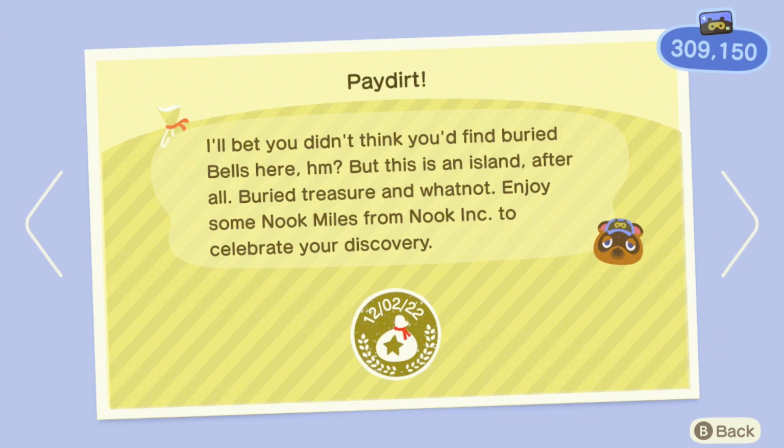Pay dirt. That's actually, I'm sorry, that's where you get your buried bells. I can't remember which one I said that on, but this is the buried bells, not the other one. But I got both of them. Yeah, this is the buried bells. Sometimes I forget and I hit the wrong button and I cover that hole up. I try to dig it up, walk away, get what I want, then walk back, and sometimes I don't take the time to do that and I just cover it back up.